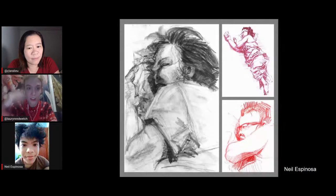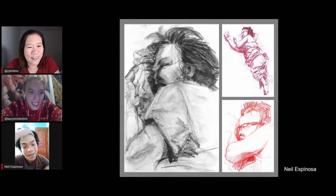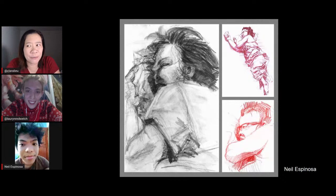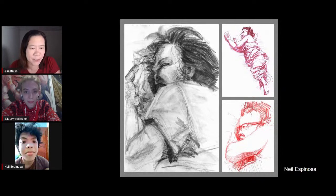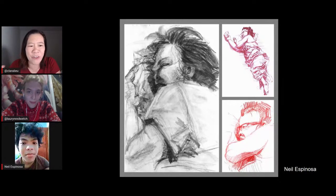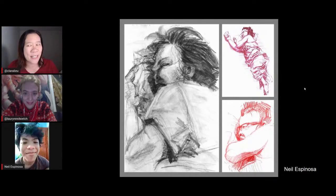Clara, you're the sketching people queen. How do these rate for you? I would say, Neil, when you're sketching somebody, it's really important to think about the surface that they're on. And when I look at them, the big one, the pencil drawing, I'm starting to see a little bit of the pillow and how the person interacts with that. But the other two, I don't really know what they're on. So next time you're sketching a person, think about, okay, is this person on top of a pillow? Are they sleeping on the ground? I really want to understand that physical interaction because you're very good at gesture drawing. I'm not worried about you in that department, but you do need to think about the interaction of the figure with their environment. What do you think, Lauryn?